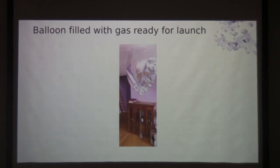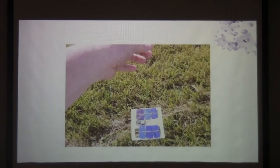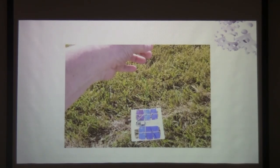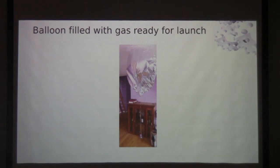Here's one that's filled with gas ready to launch. You can see that it's not nearly fully inflated. You can see that it's picking the weight up. And there's... That was a Mylar balloon? Yeah. So that one, you don't stretch that. No, I don't believe so.